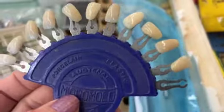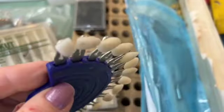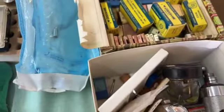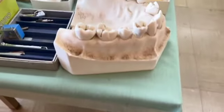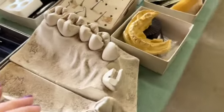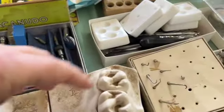yikes. That's kind of cool. I don't know how old that is. That might be from the 50s or 60s or newer, not sure. But this is neat. I guess that's for a dental school. And some of those were loose, but I pull one out here.